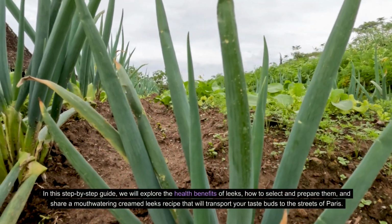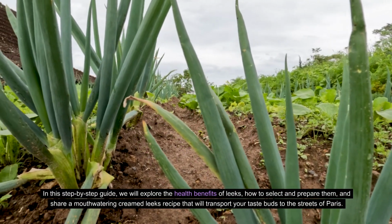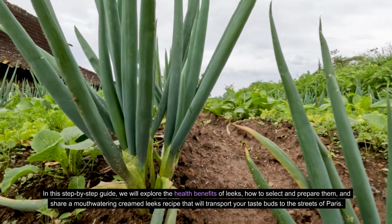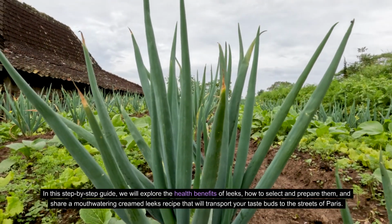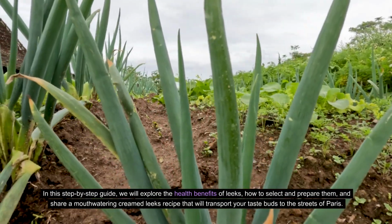In this step-by-step guide, we will explore the health benefits of leeks, how to select and prepare them, and share a mouth-watering creamed leeks recipe that will transport your taste buds to the streets of Paris.